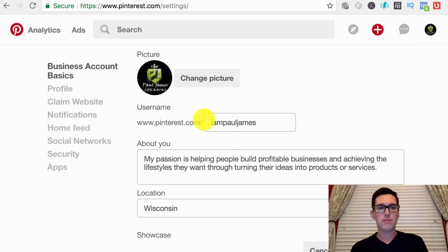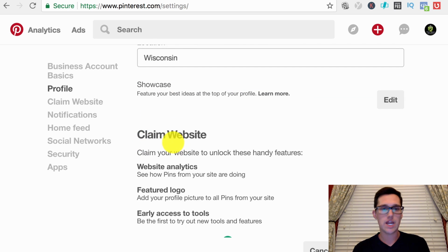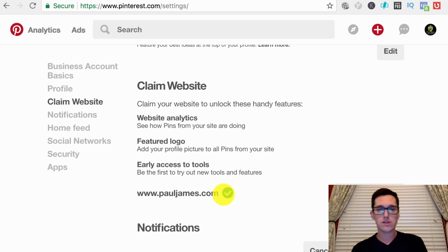Okay, now once you sign up, you're going to want to go into your business account settings. You can get to that up at the top and hit settings. And you're going to want to scroll down. You're going to fill all this stuff out, put in a profile picture, your username, an about me, location, and then down here, this is really important. It's this claim website section. So you can see mine's got a green check mark next to it.